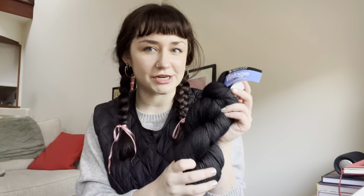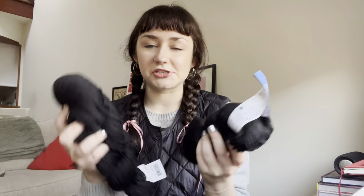So I got a bunch of Barocco Vintage, which I had never heard of this yarn before, but it's the recommended yarn in the pattern, and I was able to find it on Lovecrafts, so I have a bunch of skeins of that. And feeling it, this actually does feel really nice. 52% acrylic, 40% wool, 8% nylon.